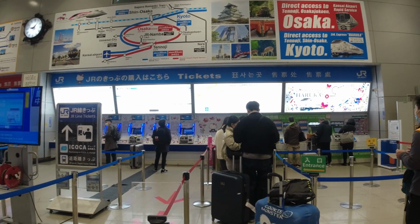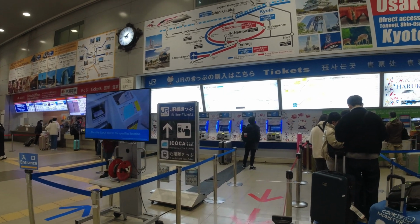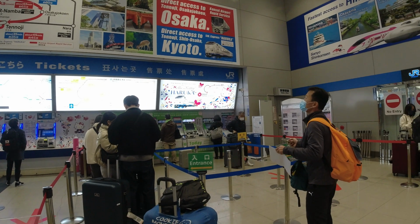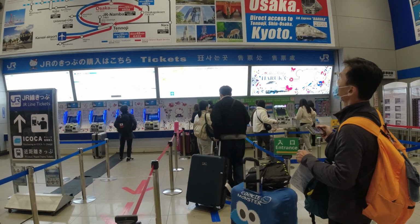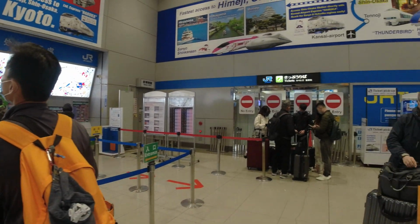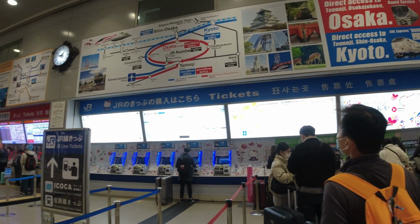Okay, after clearing customs, now we're at the Kansai Airport station, and we actually pre-bought the JR pass for the train lah. So you need to scan the QR code at the machine to exchange. Otherwise, the queue inside for the tickets is actually pretty long. So luckily we pre-bought.